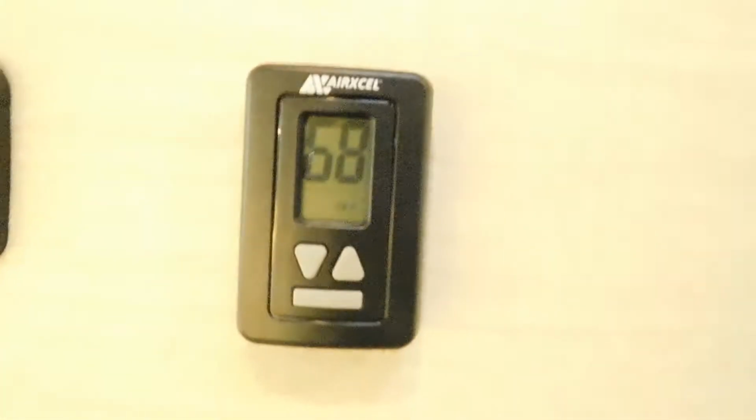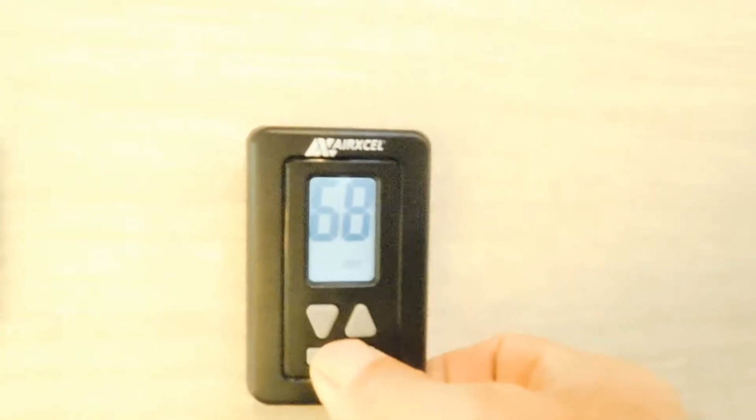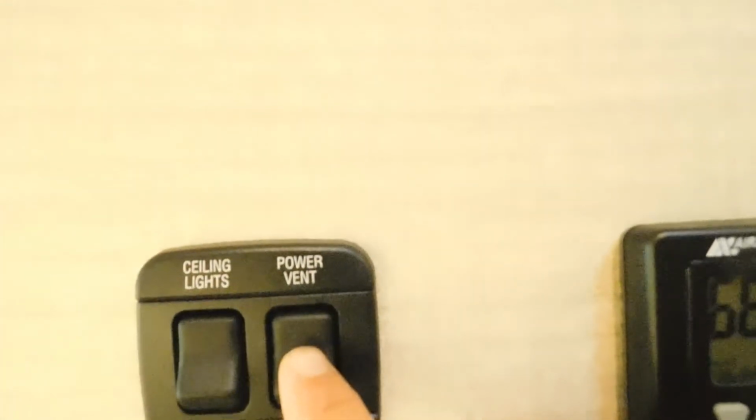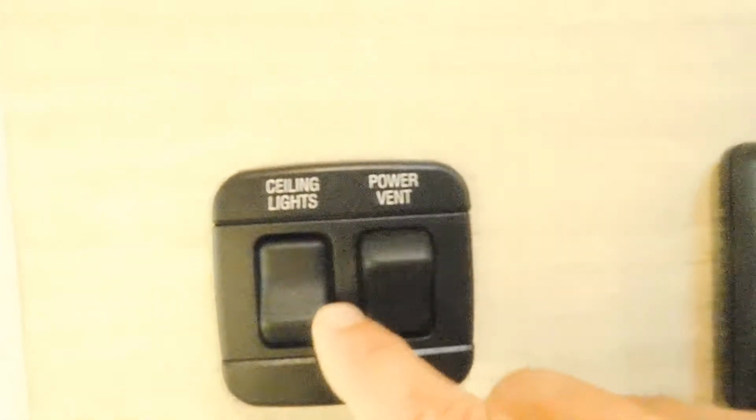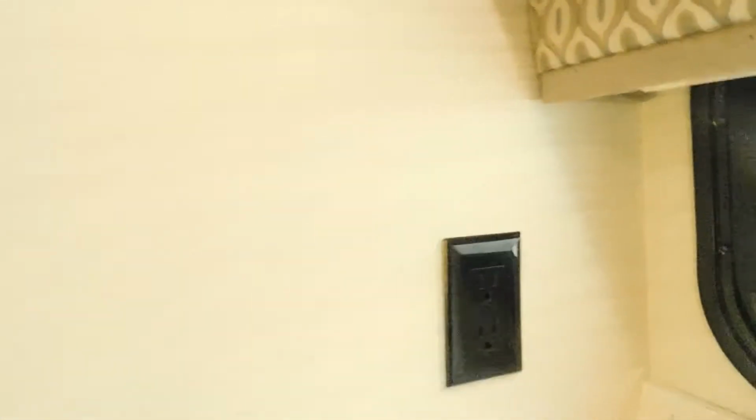And this is the inverter. Down below that is your thermostat. Simply set that at the desired heat. We're going to turn the heat on at 68. Should kick on here. So right here is a power vent, suction, and your ceiling lights. Coming into the bathroom, fan and light, 110 in here.